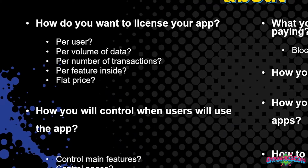So for example, you have 100 records, and that's your first tier, for example. Or per number of transactions, right? So if someone is posting a document, or if someone is doing some operation, then you just count it and send the bill for that. Or maybe per feature which you have inside, or maybe you want to have just a flat price. That will be the easiest way.